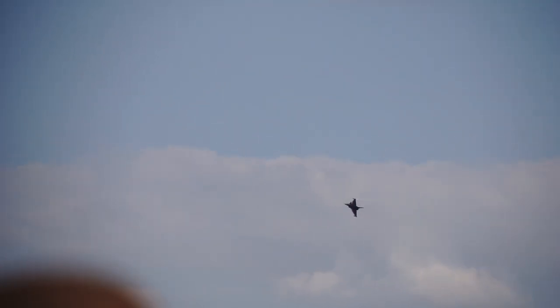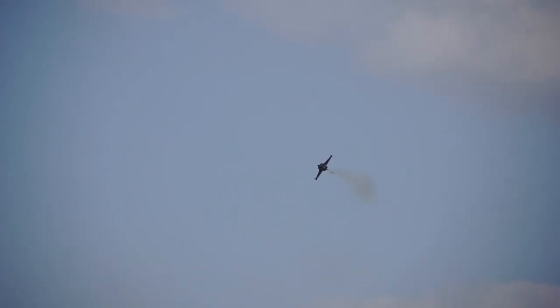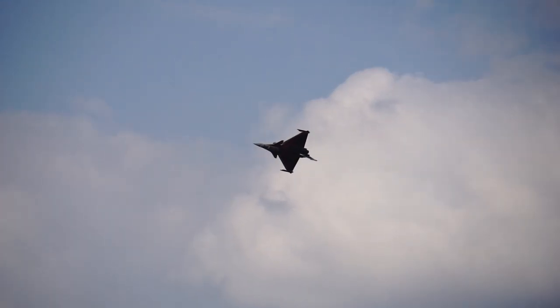On the turns to reposition this aircraft. It is really outside of the boundary of this airfield here at RAF Fairford, and really outside of a 2,000 feet radius from crowd centre.